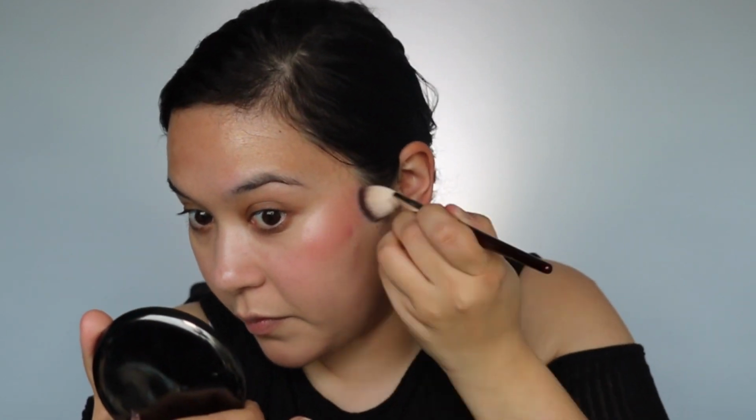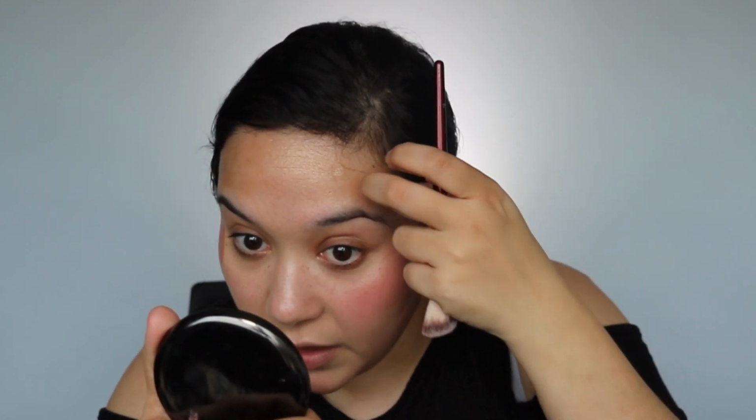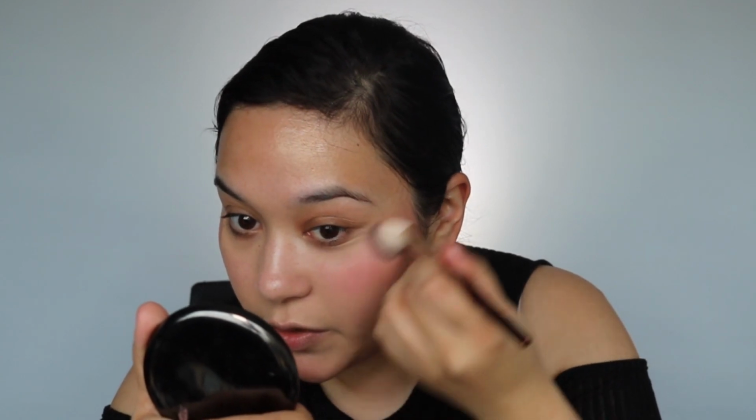Let's use this one, the 112, the small angled face. Just a little update on these blushes. I love this blush formulation, guys. I think it's a very solid blush formulation. It's really easy to use. I always have a good time with them.